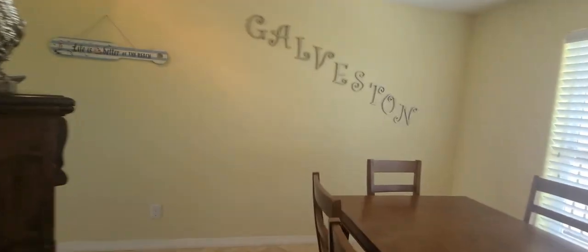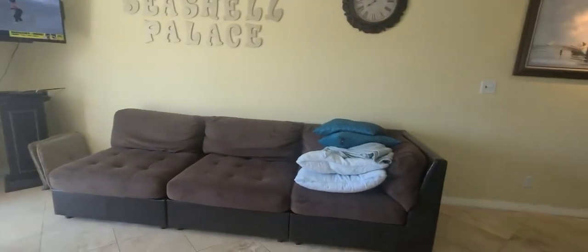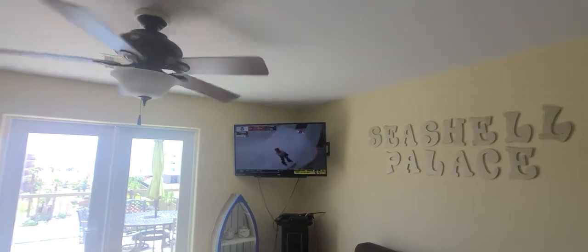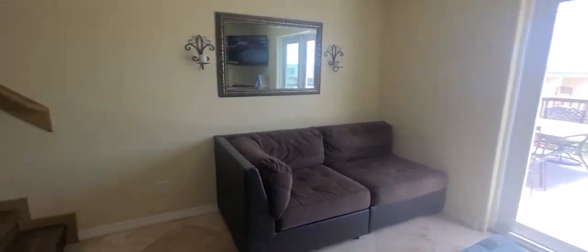And heading around this way, you are going to come into the living room. You've got the bar going through to the kitchen. You have several more bar stools here for seating. If you want to be part of the family room here, which has this sectional, this is desectionalized. And then you've got your TV in the corner, ceiling fan with a light kit, ottoman, and the rest of the sectionals on the other side.